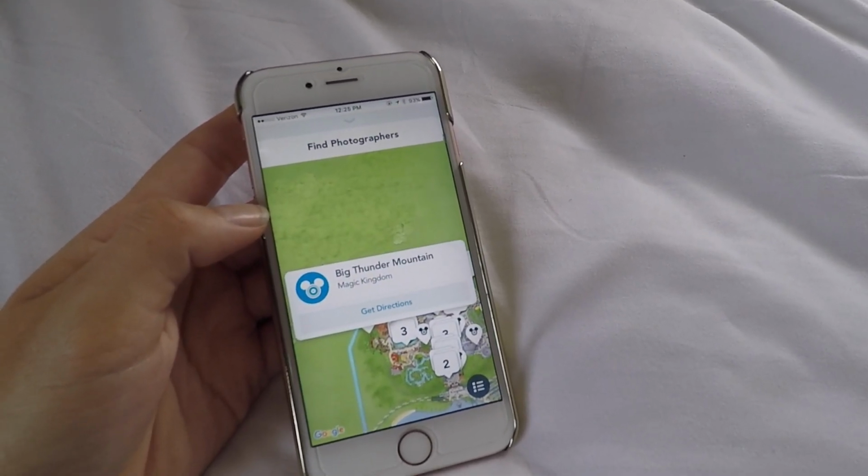I mean, I've gotten it the time we went for 8 days with my family in January. I've gotten it when I went for a weekend with my roommate, and I thought it was worth it both times. It's totally optional, but I just love having the pictures as memories, especially all the ride pictures, which I think are hysterical, so that's definitely pretty cool.